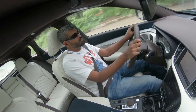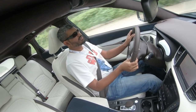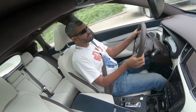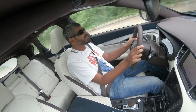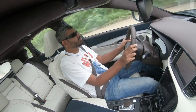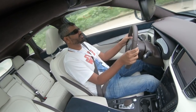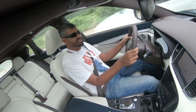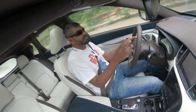If you give it the beans, 4,000 RPM is where the turbo seems to really hit its stride. Torque is supposed to be a torque peak of about 4,000 RPM, so that makes sense. The old V6 was a very brawny, tough, brutal motor, and to be honest, not very refined. This one is a lot better because I mean, you can't tell.